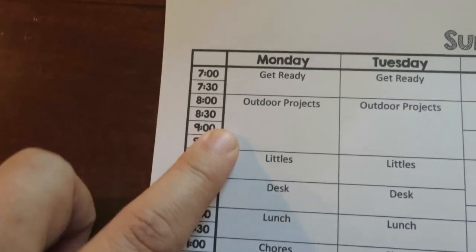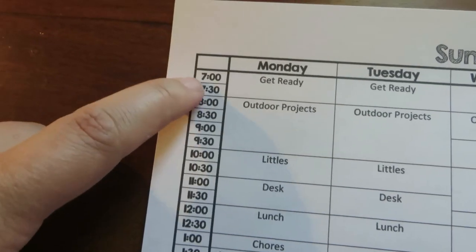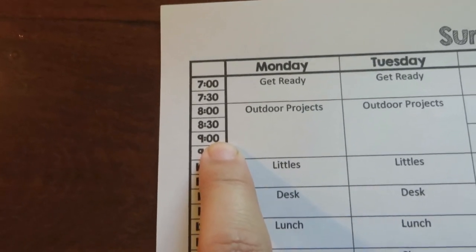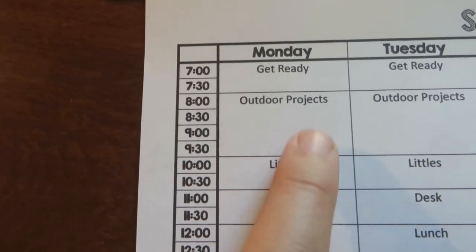So I want to get outside and working on outdoor projects before it gets very hot. So I scheduled time from 8 to 10 in the morning to be working on outdoor projects. If I'm not up in time for that or ready in time for that, I just get outside whenever I am ready and I work on that.